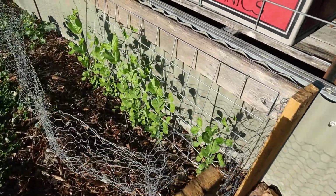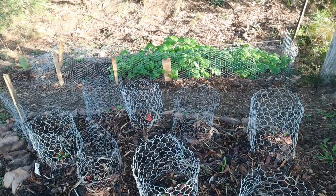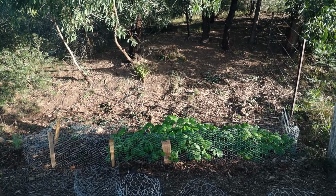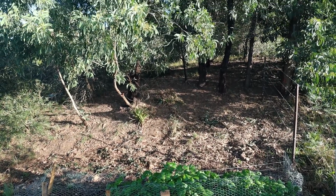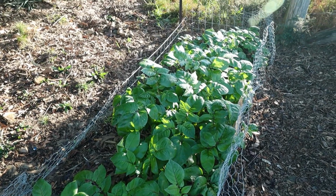So I wanted to show you all some of the things that are coming up in our spring garden this year. I mean, there's so much happening. I'm not even going to begin to show you what's going on with the chicken and the pig garden at the moment. I'm just going to show you what we'll be working on this side of the garden.